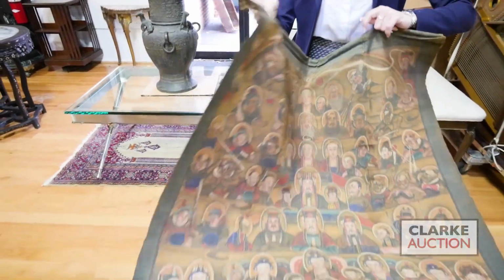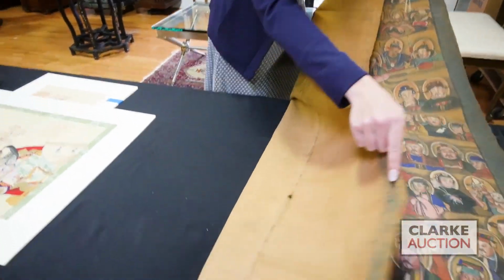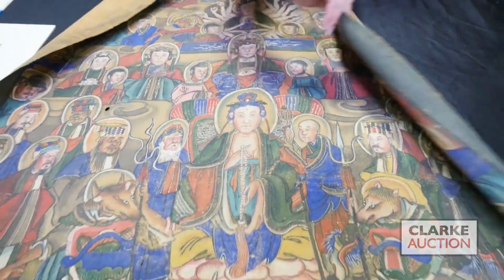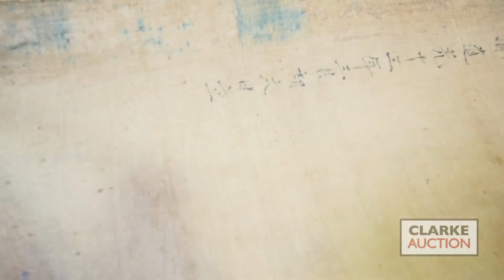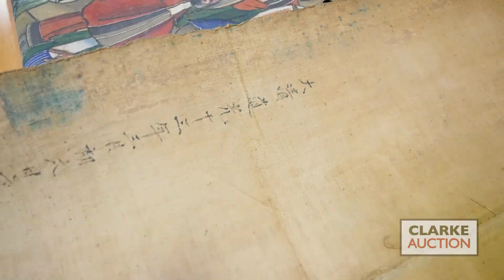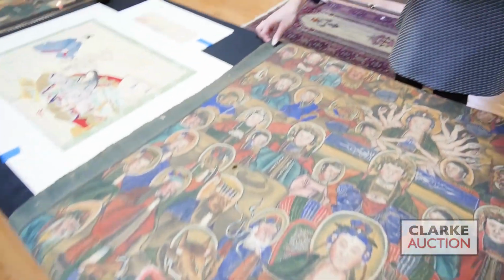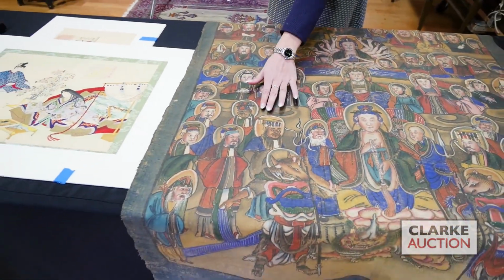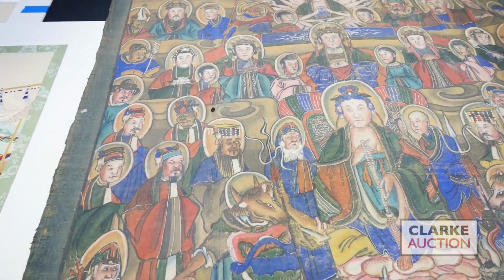And then to the back, a little inscription that notes that it was made under the Daoguang Emperor. Whether or not that's actually the case or whether it's an apocryphal inscription, we're not sure. But all the same, lovely piece, good age, little bit of damage. We've got a cigarette burn or some similar bit of damage there, but overall nice piece.